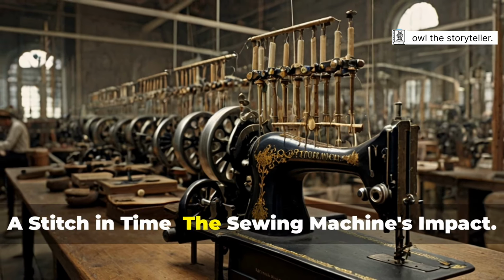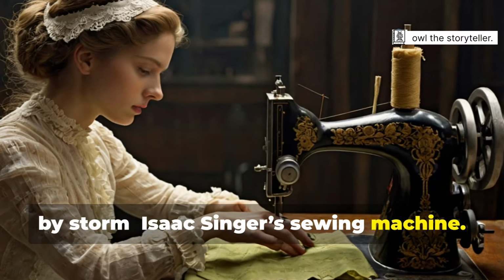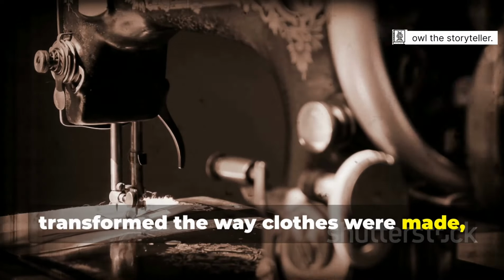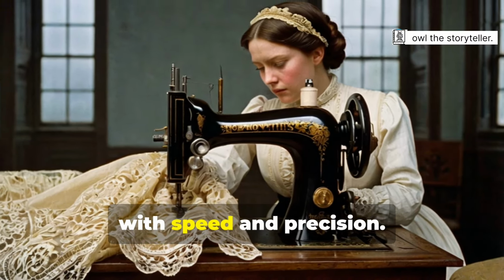A stitch in time: the sewing machine's impact. In 1851, a revolutionary invention took the world by storm, Isaac Singer's sewing machine. This ingenious contraption, with its whirring needle and automated stitching, transformed the way clothes were made, forever altering the course of fashion. Suddenly, what was once a laborious and time-consuming task could be accomplished with speed and precision.